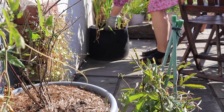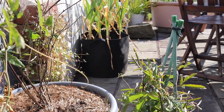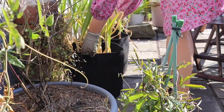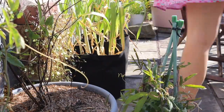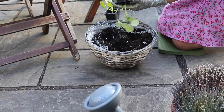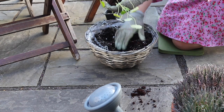And yeah, I like being able to move things around. Like if something dies back or doesn't look so good, I can just hide it. I can just take it away, put it somewhere else. Yeah, it's just nice. Here I'm potting up some nasturtium babies, putting them in a little hanging basket.